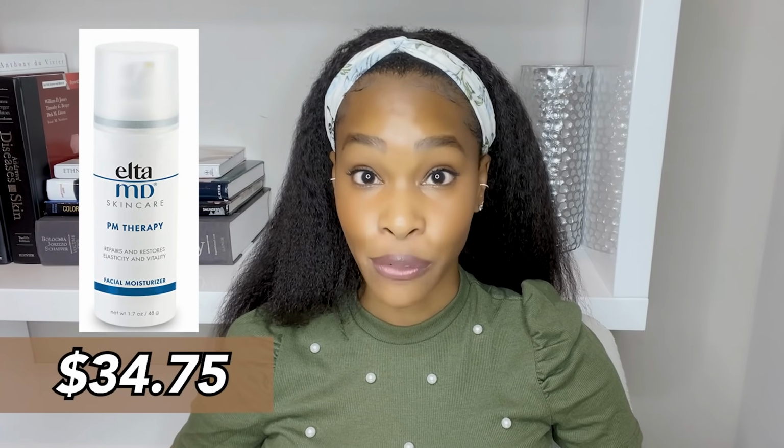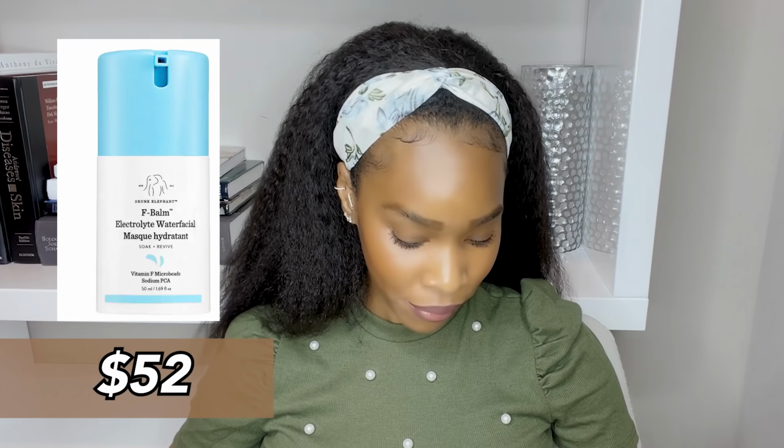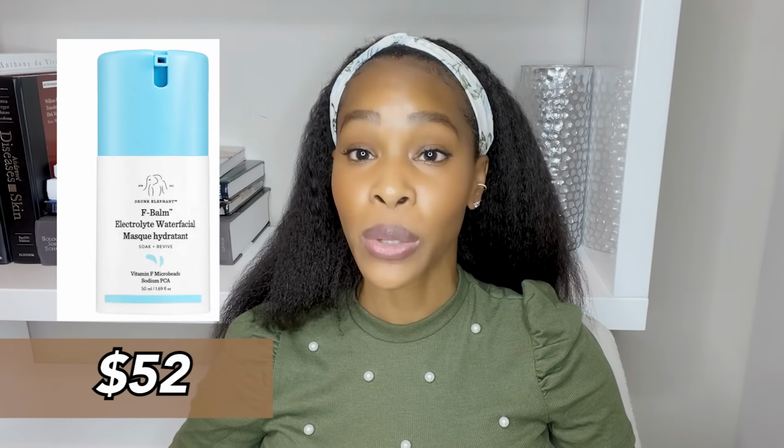All right, moving on. The Ulta MD PM is $34.75, also rich in this vitamin F. And of honorable mention is the Drunk Elephant Electrolyte Water Face Mask. It's $52, and I kind of set it off in its own category because they're calling it a mask, but guys, it feels like a moisturizer, it looks like a moisturizer, it acts like a moisturizer, but they're saying to wash it off in the morning, so they're calling it an overnight mask. I really like the INCI list on it. It's called the F-Bomb, so they're right there promoting that vitamin F benefit.